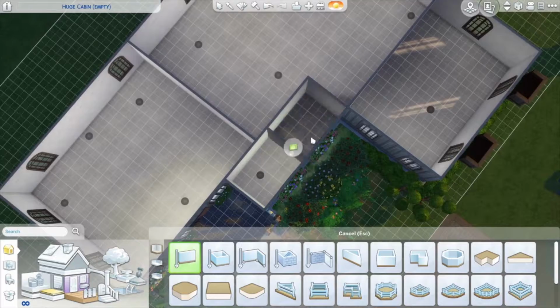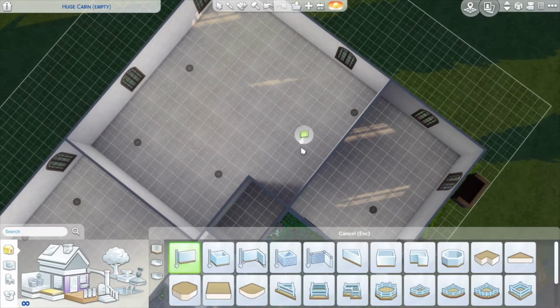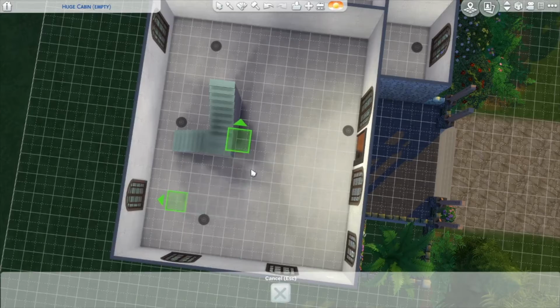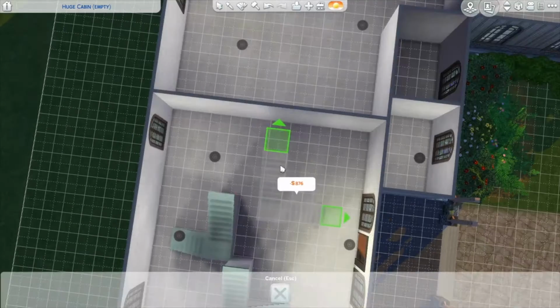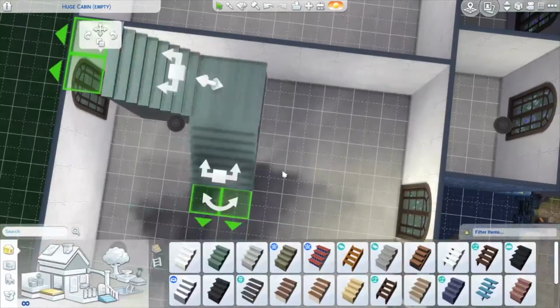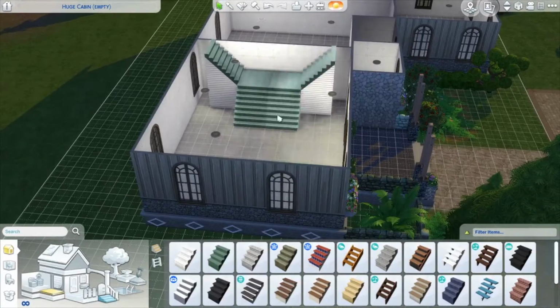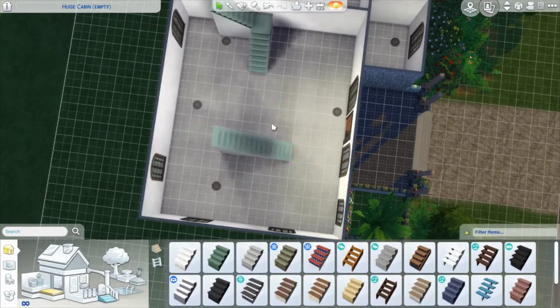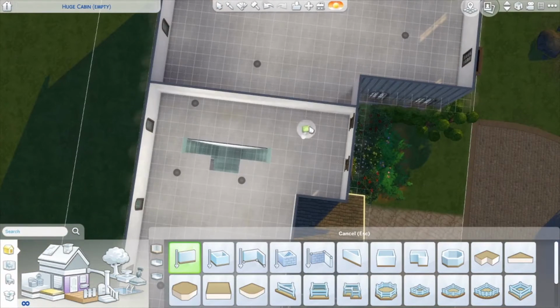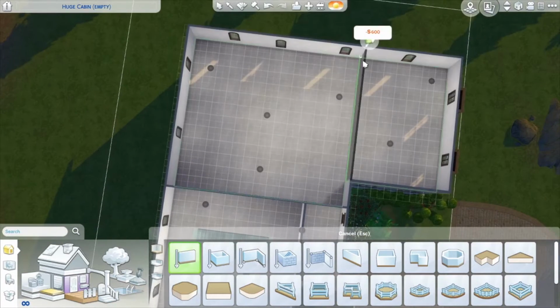Today's video is very exciting because this is my first ever collab. This collab is with the insanely talented JustAnotherSimmer. I will link her channel down below. If you haven't seen her stuff, she's just really great. And yeah, she built the exterior of this house and it's absolutely stunning.